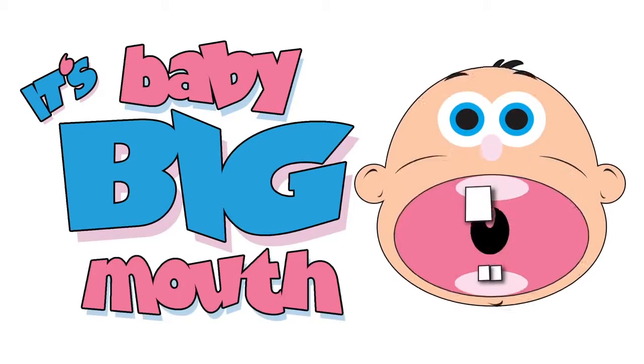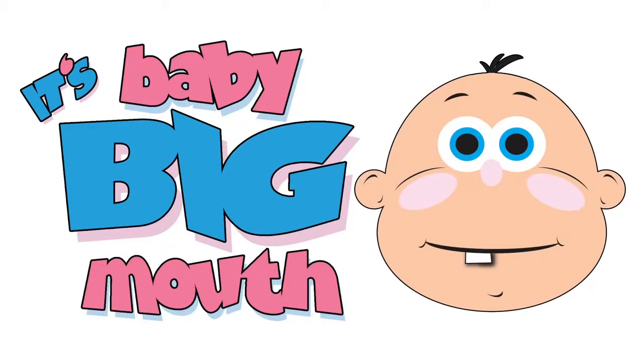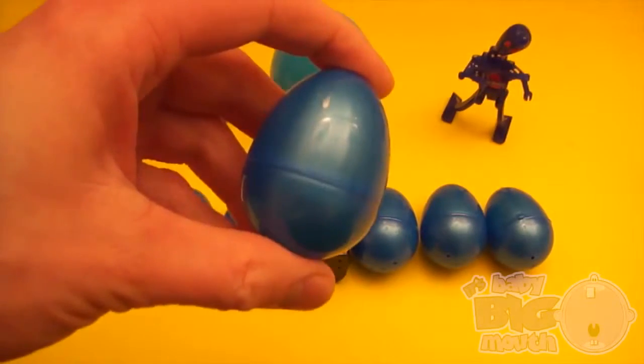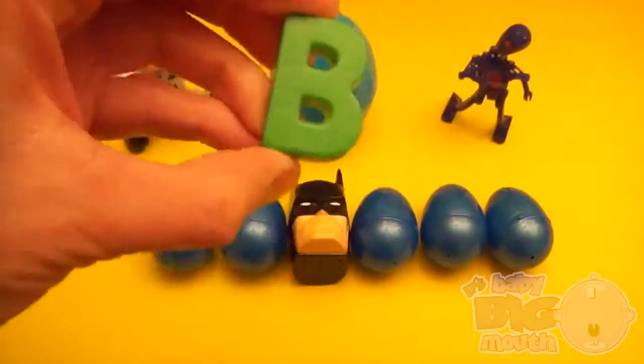Baby Big Mouth! Surprise! It's a baby Big Mouth surprise egg learn-a-word. Having fun with arts and crafts.